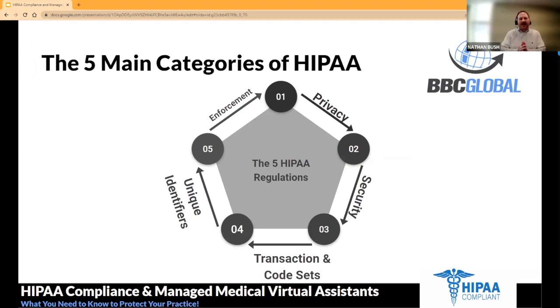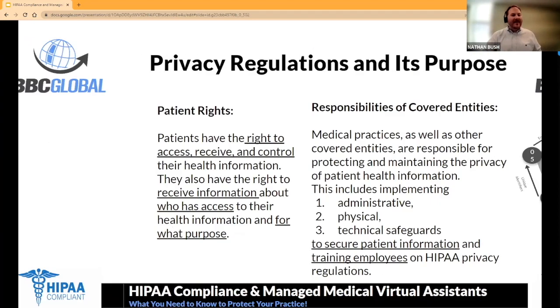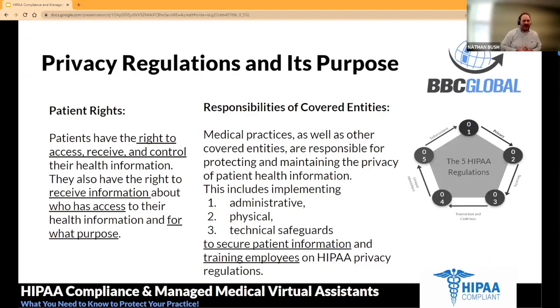For the purpose of this presentation, we're going to move quickly through this because you already should know this information. However, we're not going to focus so much on transaction code sets and unique identifiers because this particular presentation is designed around privacy, security, and enforcement. We don't work too often in transaction code sets and unique identifiers other than what we're directed to by the clinics that we work with. So with that said, privacy regulations and its purpose. We know that privacy regulation and its purpose is broken down into 2 different things: the patient's rights and the responsibility of the covered entity.